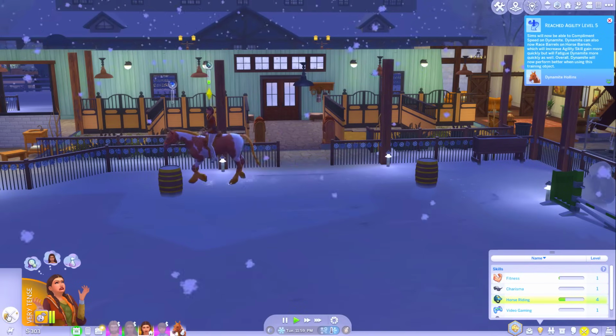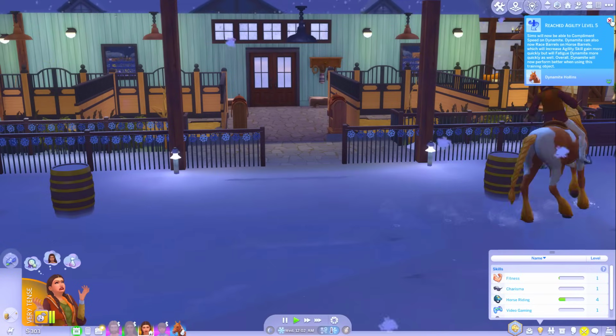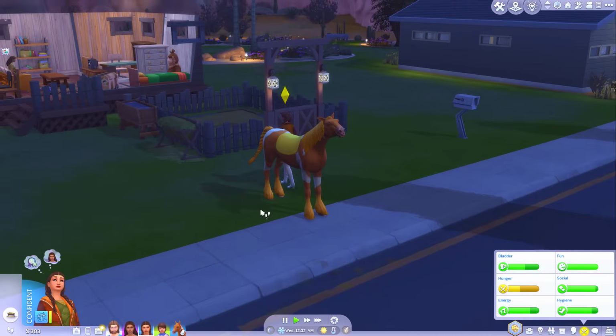Okay, Dynamite is at agility level 5. I think let's just go home now. We're both getting a bit hungry, both getting a bit tired. We'll see if we have a better day tomorrow. Okay, we will dismount.